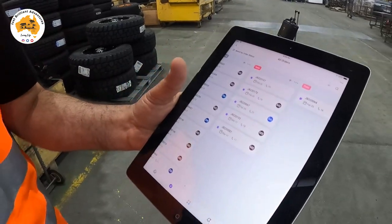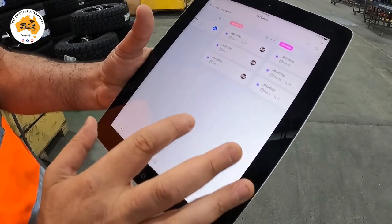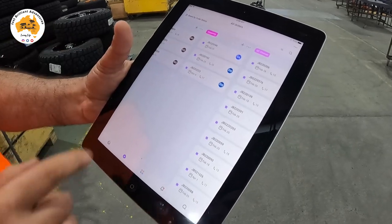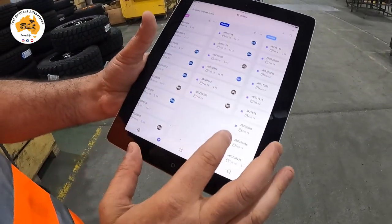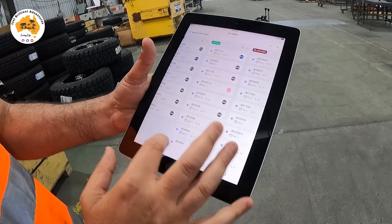This is our production control system. This is live tracking where all our chassis are throughout the factory. So these chassis are in assembly. This one over here is our assembly point, and that's the one over here. This shows where the whole factory is, from building to electrical, all the way through to QC.